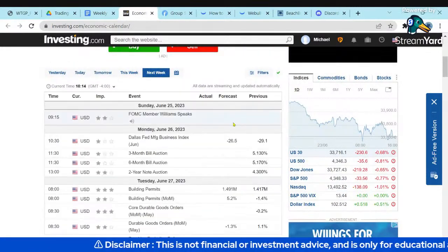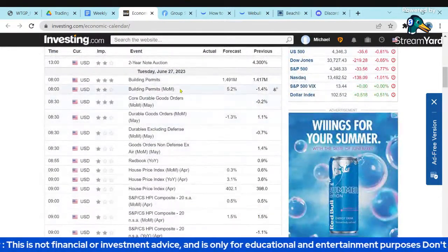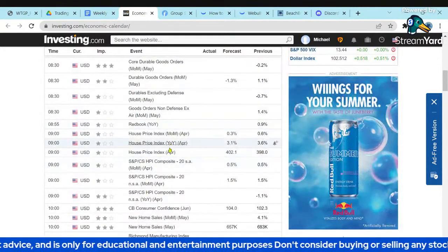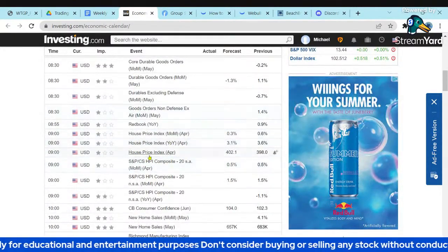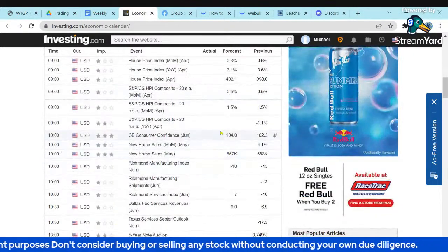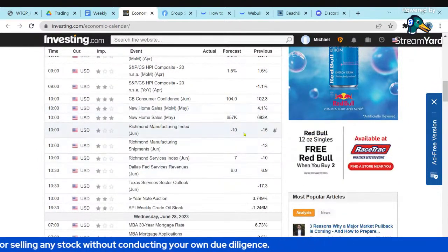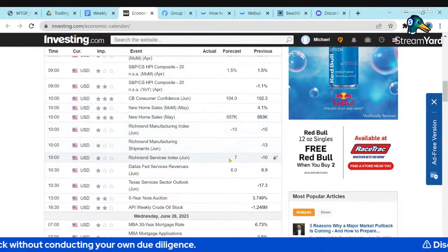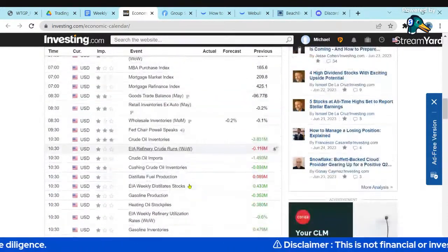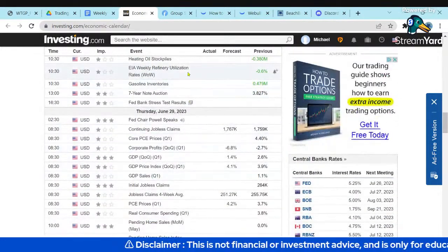Next week, let's see what we've got. We've got more Fed speakers, not much Monday, building permits again, durable goods orders, home prices. So we'll see if that continues to be inflationary. It's expected to go up a little bit. New home sales probably will continue to be reasonably strong. Mortgages, wholesale inventories, so nothing super eventful that I see.